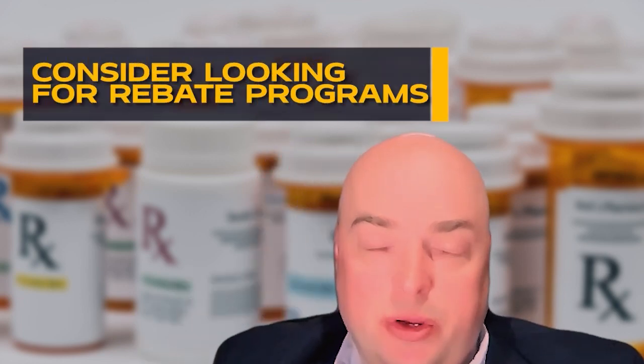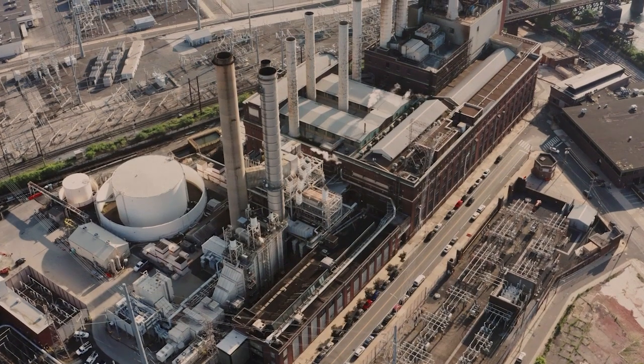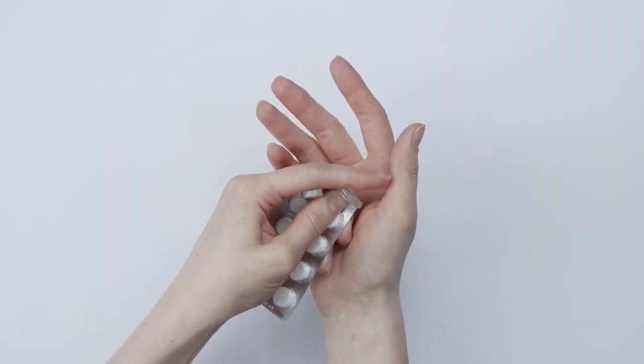Finally, consider looking at rebate programs for your individual drug, especially if you're on a pricey drug like I've been talking about. A lot of times, the manufacturer might offer a rebate opportunity for you. Now, there's going to be some paperwork that you're going to have to go through. It can be a little bit of a headache at first, but you forget about that quickly if you're able to get the rebate. I've been able to use this approach myself personally for several years now on one of my costly drugs.